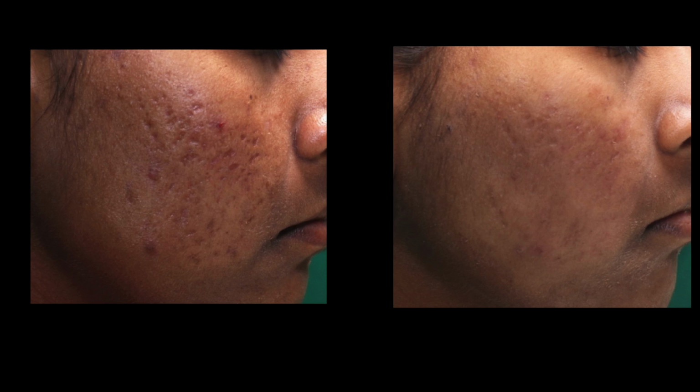Look at this before. It's a very hard patient to treat because of the ethnic skin type, and after. And once again, if you study closely, look at the improvement in pore sizing, but look at the improvement in acne scars, both the atrophic scars together with tethered scars. Realistically, he can do with filler in the crosses marked X for better improvement.